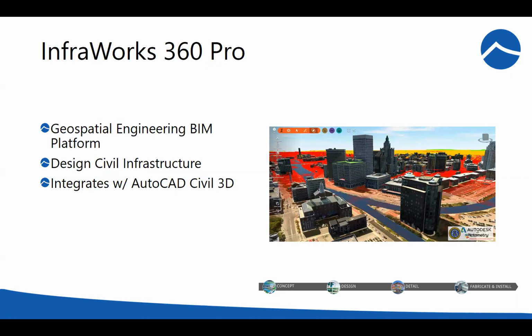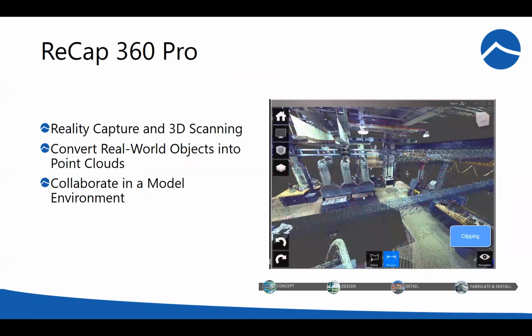Okay, so not only did we have InfraWorks, again, it's part of that early conceptual design, we have ReCap. Anybody done a point cloud?